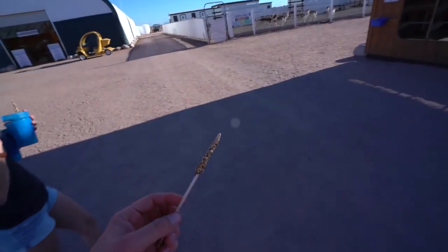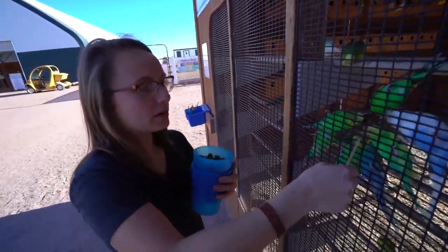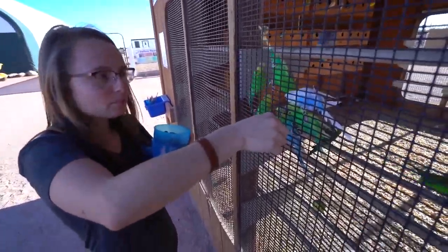All right, so right now we got ourselves a little feed stick. I don't know how they do this, but I'm guessing the birds are... See, the birds know it's up too. Whoa! Oh my gosh, they're just going to town. I need to show you the funniest picture in a minute. I have a picture of me feeding some birds, and I have like 10 birds on my head.